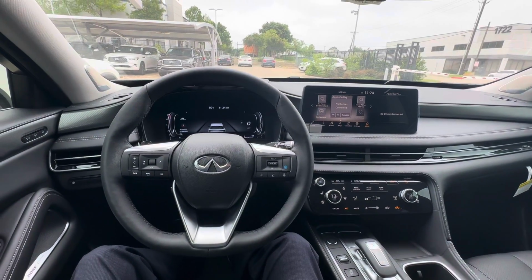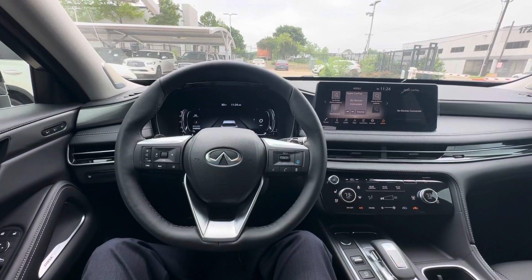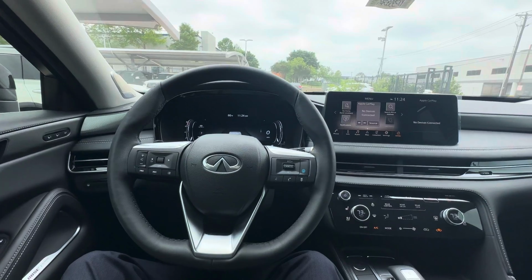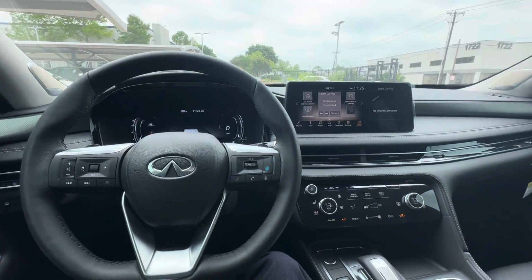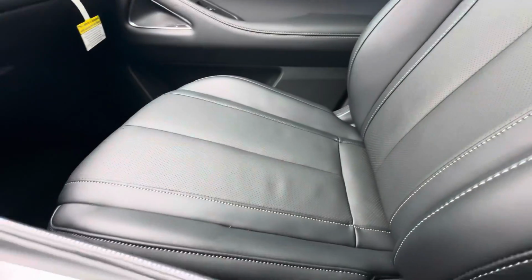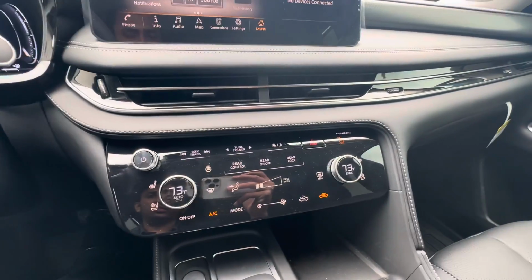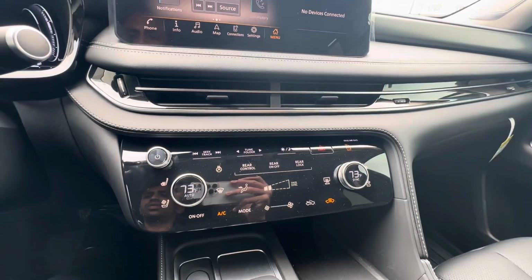Today, let's go for a drive in this 2024 INFINITI QX60 Luxe. This has a 3.5 liter V6 with 295 horsepower. Seats are quite comfortable. You have full leather seats. You have a wireless charging tray, heated steering wheel, heated seats, ventilated seats, which is pretty nice.